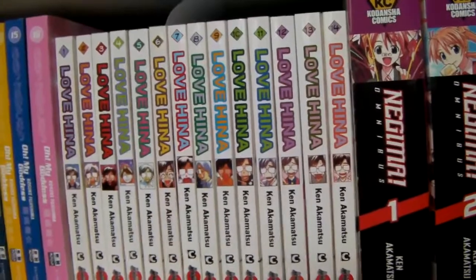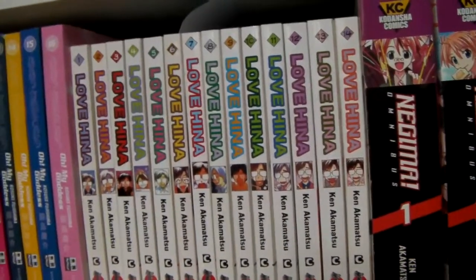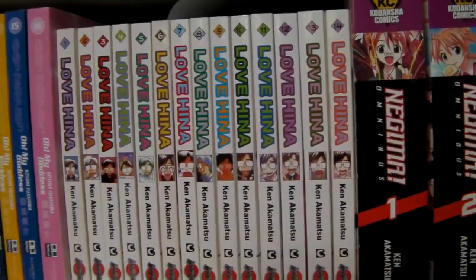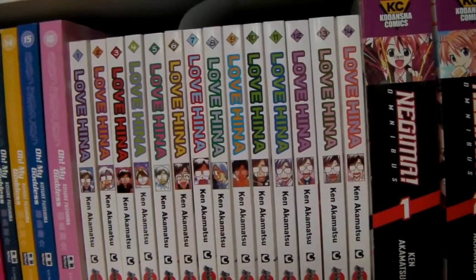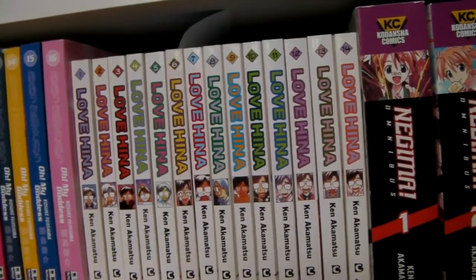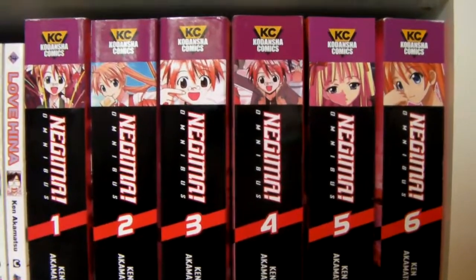This is Love Hina, one of my favorite stories as well. This is by Ken Akamatsu, and I really think if you haven't read Love Hina, that's a staple in manga. I think you really should pick it up, because even if you only like action and stuff, there's action in there too. And there's books 1 through 14 here, and yeah, it's a great story.